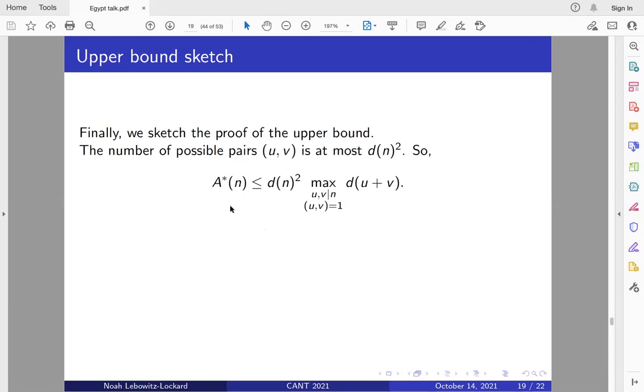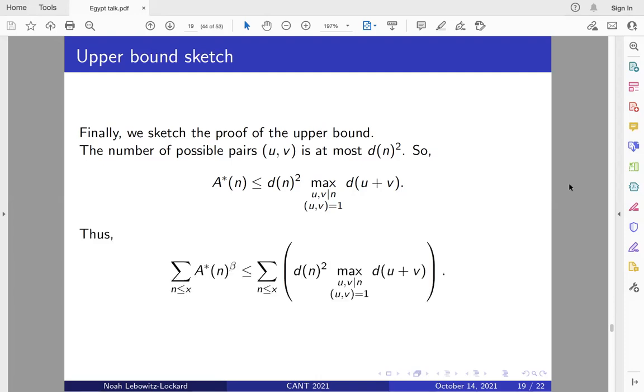So we get that a star of n is at most d of n squared times the maximum of d of u plus v over all of these pairs u and v dividing n that are co-prime. And so the goal is really to sum this quantity, d of n squared. This whole parenthesis should be to the beta. That's another little typo there. But yeah, the sum of d of n squared times the maximum of d of u plus v over all co-prime u and v dividing n, that whole thing raised to the beta.